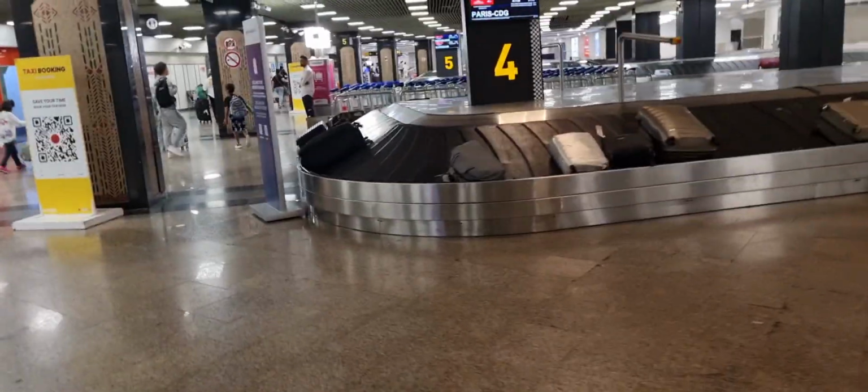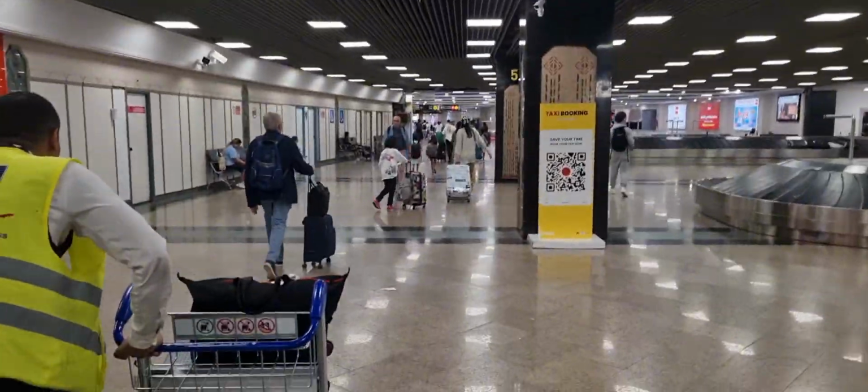Check it out. This is Casablanca Airport. It's got that Moroccan feel to it. I didn't see which carousel my bag's coming out on, but I'm following the crowd.